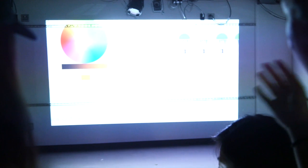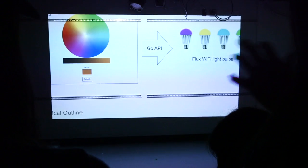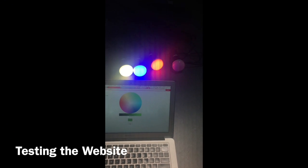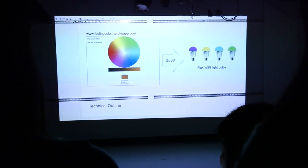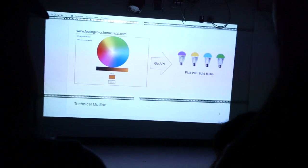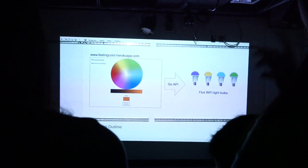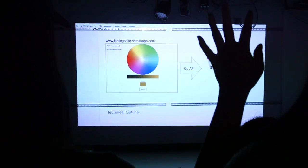And so we made the website on the left, feelingcolor.herokuapp.com, and that just sends information directly to the 4 light bulbs that are hanging up there. There are 4 light bulbs. People can go to the website when it's live, which is 8 p.m. to 4 a.m., and they pick a color, submit it, and so the light bulb furthest left will receive the newest data, and it bumps every single mood over one so that it can display 4 moods at once.